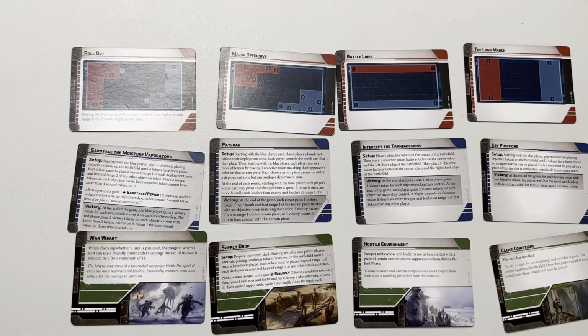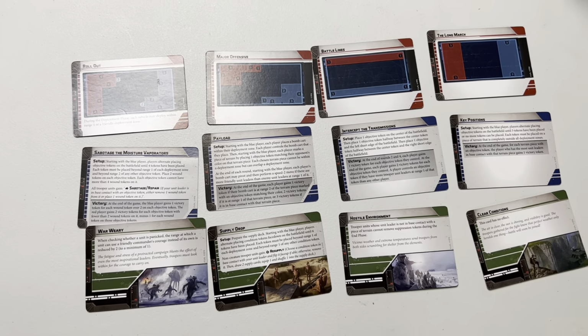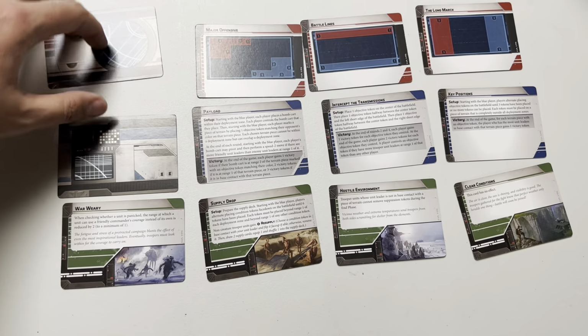Here are Don's cards, since he is the blue player. Don, you get the first pass. What would you like to pass? We're going to flip the Sabotage of the Moisture Evaporators. Okay, it is flipped. Let me get it to roll out.